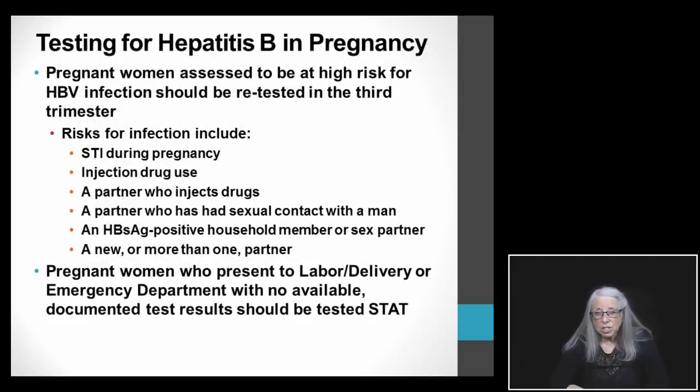Pregnant women assessed to be at high risk for HBV infection should be retested in the third trimester. And the risks for infection include things like a sexually transmitted infection during pregnancy, injection drug use, a partner who injects drugs, a partner who has had sexual contact with a man, an HB surface antigen positive household member or sex partner, a new or more than one partner in recent times, especially during the pregnancy. Pregnant women who present to labor and delivery or emergency departments with no available documented test results should be tested stat.